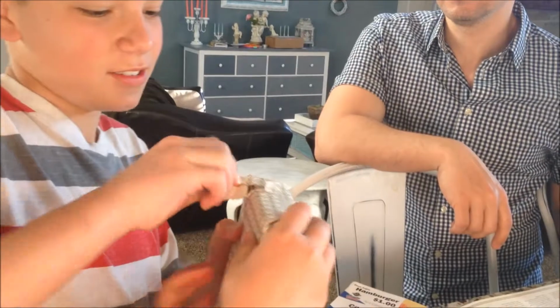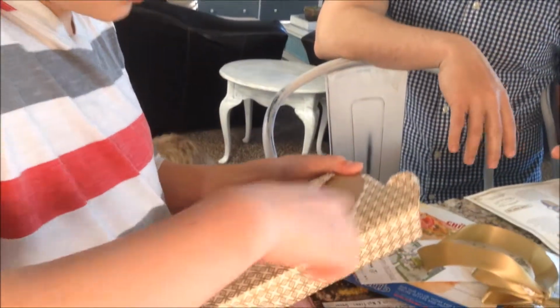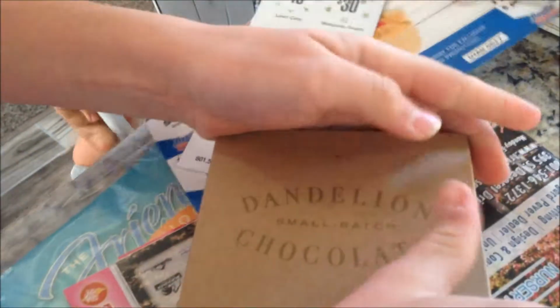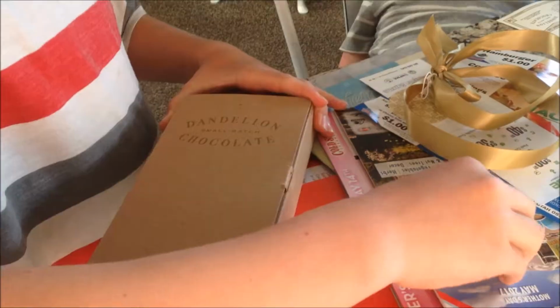So what was the name of this factory? It's not a factory, careful, it's a store. A store? No, what's the name of it? Dandelion Chocolate. Yeah, I know it's a box, but it opens super easily. Small batch chocolate.